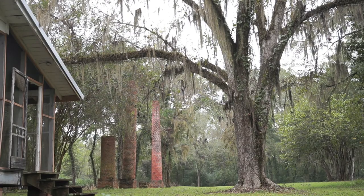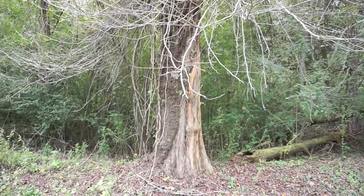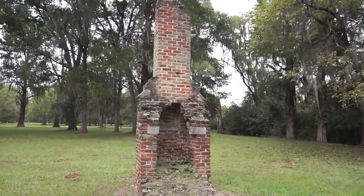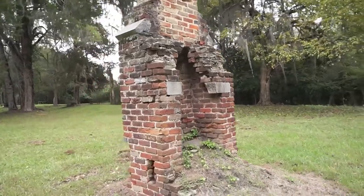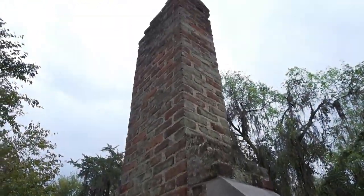But I was there to see the Crocheron columns, which are what's left over from an Antebellum Mansion. It's no longer there. All throughout this entire village, there are empty lots with just remnants of old houses like this chimney, which is literally built on top of a 1,000-year-old Native American village site. This big field where I'm walking through, where this chimney is, was once the home to a thriving community, and there's a river nearby.